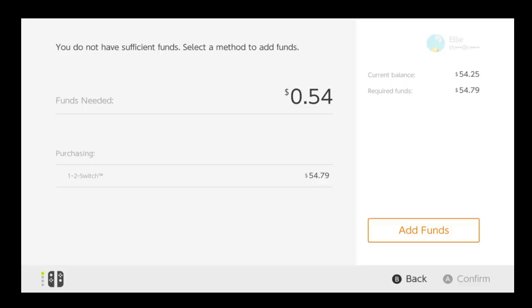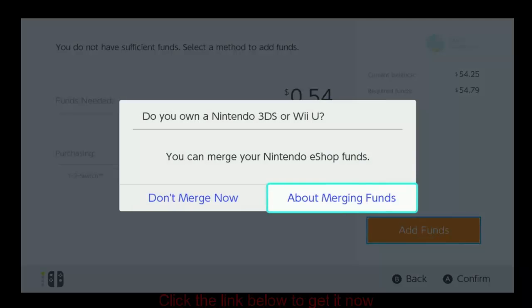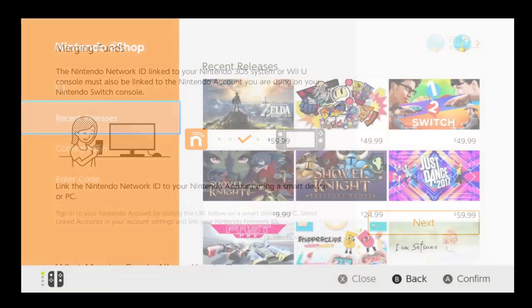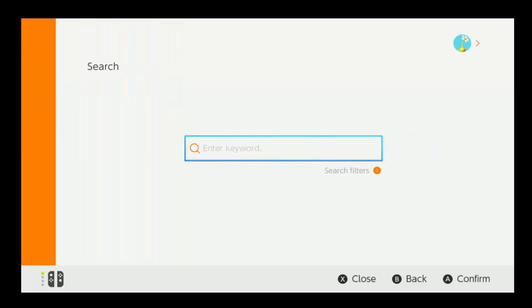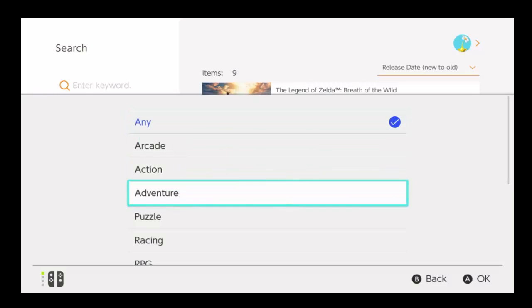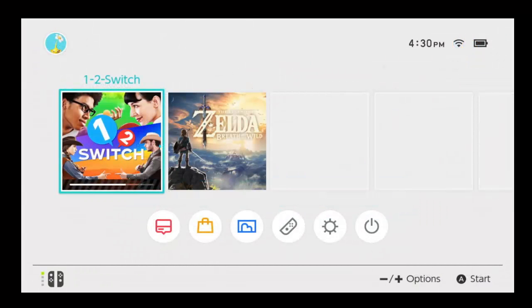If you already have a Nintendo Network ID, you can merge any funds you have in that account with your Nintendo account and use them across all of your Nintendo systems. You can search for content and apply filters to find just the right type of game. You can even download games during sleep mode.